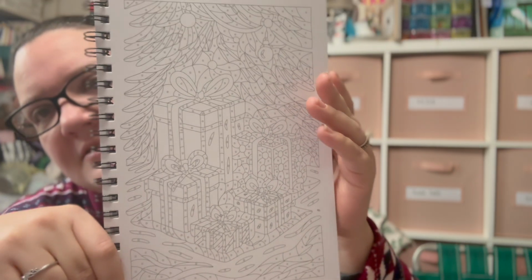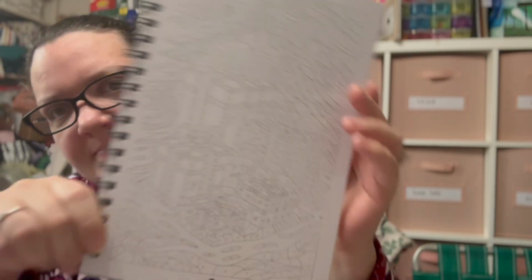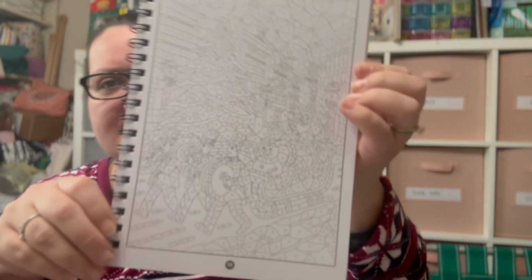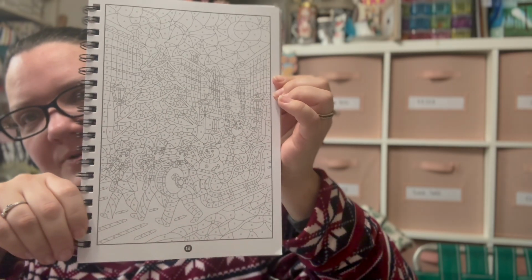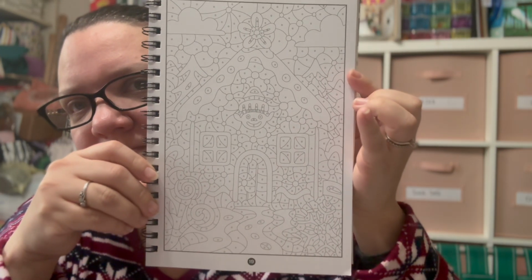Okay, 15, 16. Okay, 17 looks like some presents under the tree. 18, oh, looks like a Christmas parade. Oh, that's so cool. And 19, oh, this one looks fairly easy-ish. Very cool.